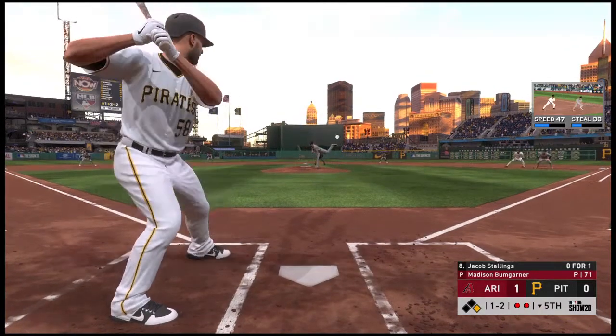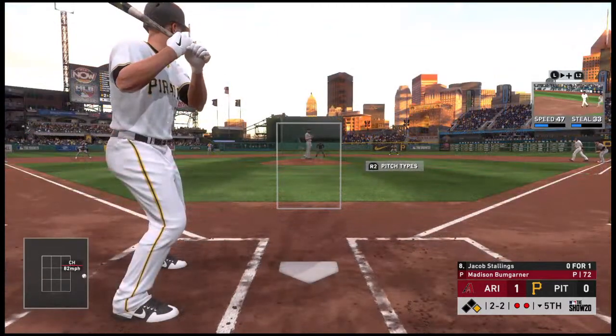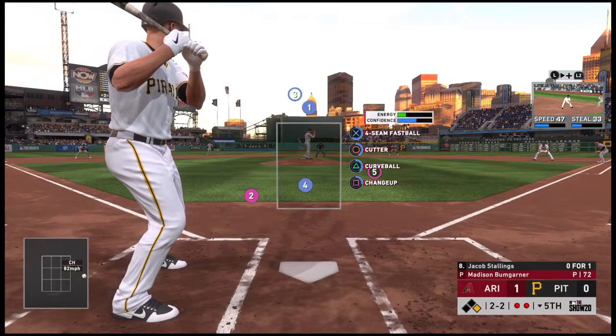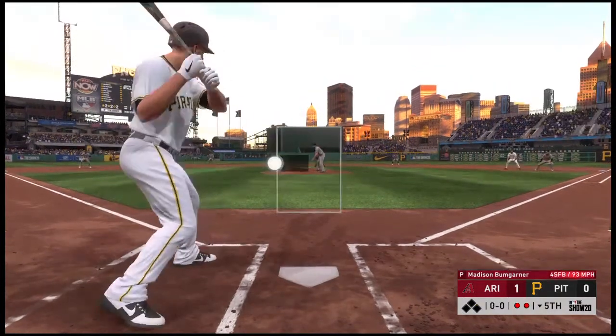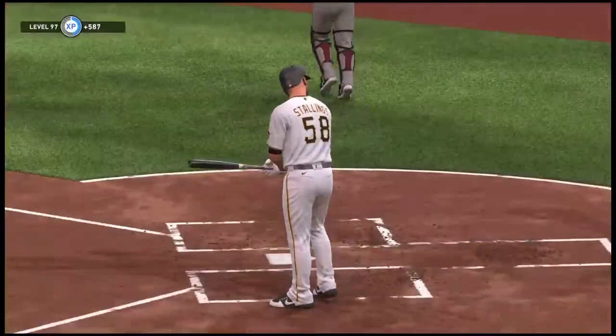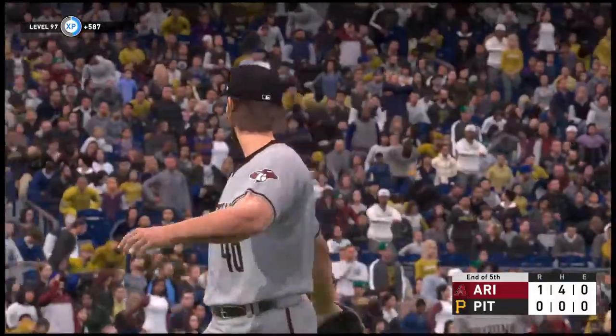Here's another 1-2. Ball, that's out. And he struck him out, his 8th punch out of the ball game, and that one ends the inning. Pirates leave 1. They're down 1-0.